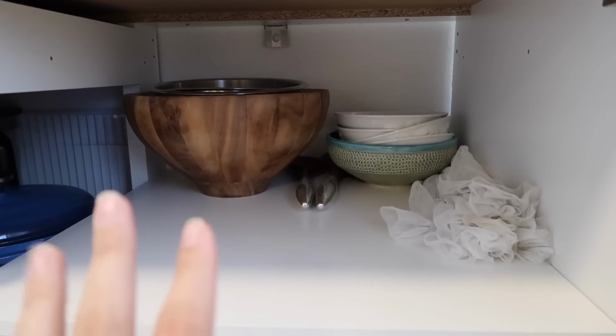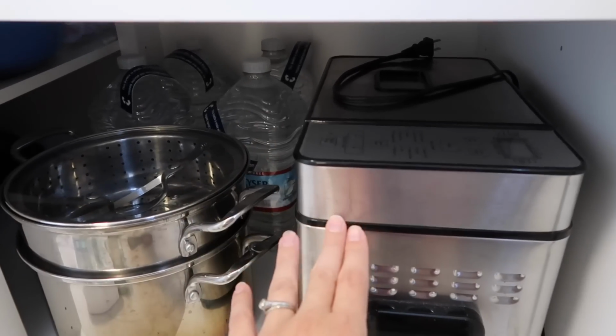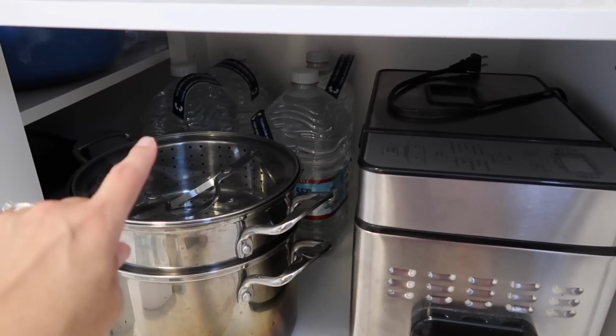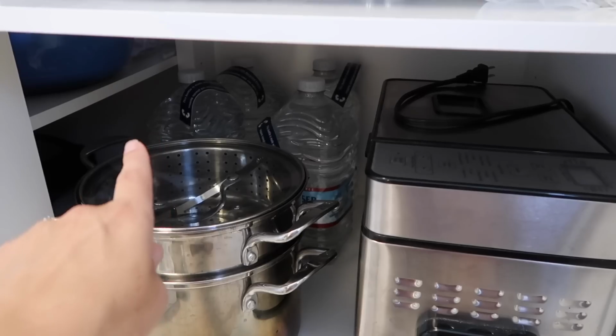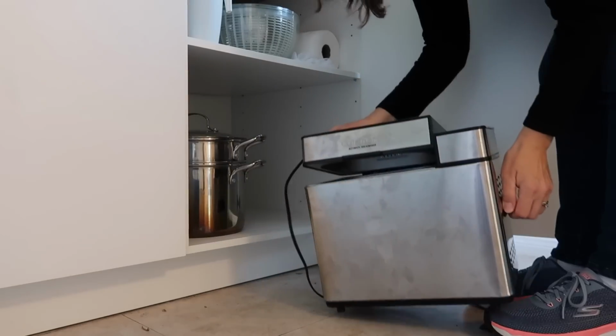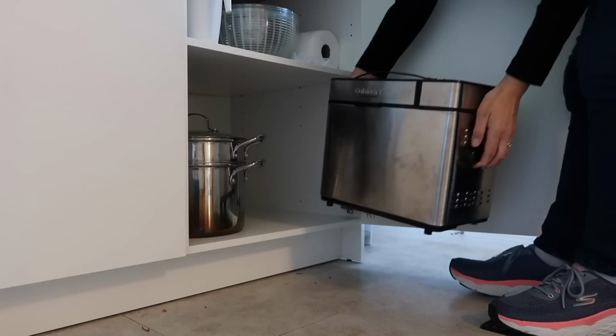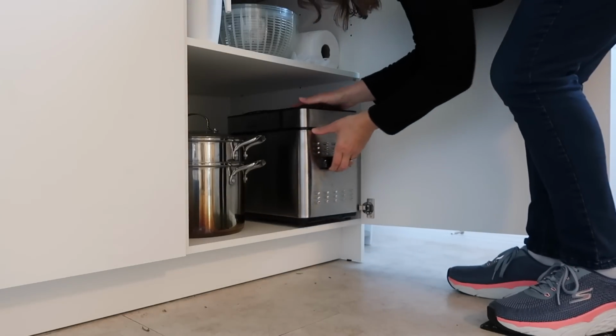I want to use that bread machine as much as possible. I don't want to forget about it. So I actually, and it's heavy, so I keep that at the front of my cabinet and I put the bowls and things that I'm not using as often towards the back. And yes, that can be a pain because I need to move the machine to get the other stuff, but because I'm not using those items as often, they're not a priority, and the bread machine is a priority, that is how I like to organize.